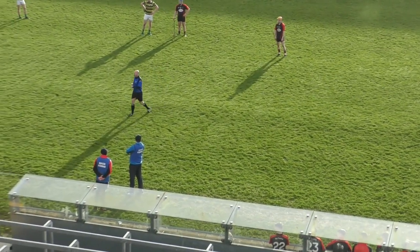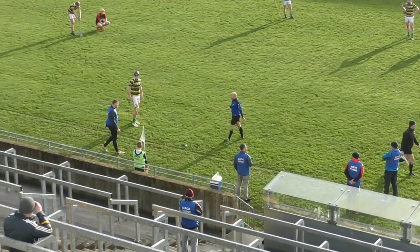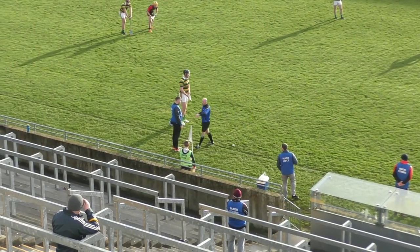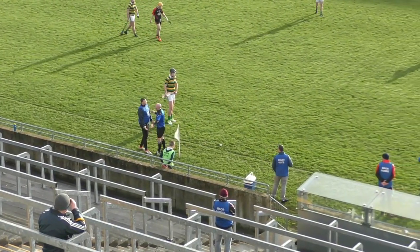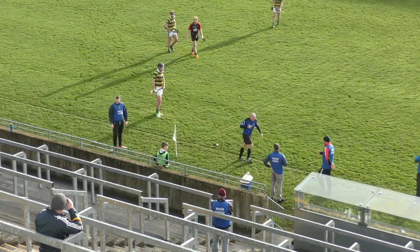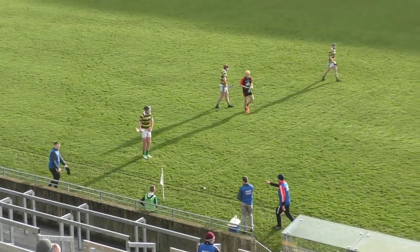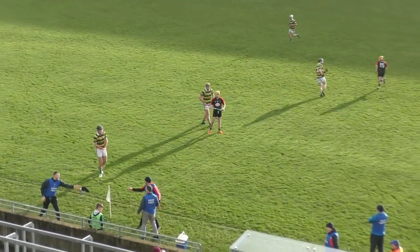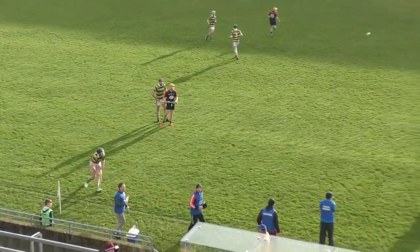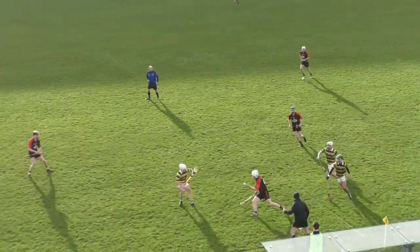Chief Simons, the referee, coming over to have a word with a member of the Na Fianna backroom team. I don't really know what happened there, but it appears that the manager has been sent to the hill. The line ball has been taken in the meantime.